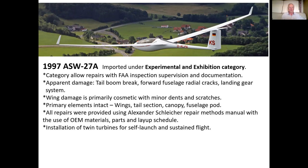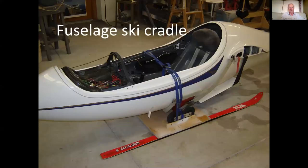And then of course, the last thing on the list here is the installation of the twin turbines for self-launch and sustainer flight. So getting right into it, I brought the airplane back. It was in between Christmas and New Year's. We had about a foot of snow on the ground, so I made up a cart with some skis on it to get it into the basement.